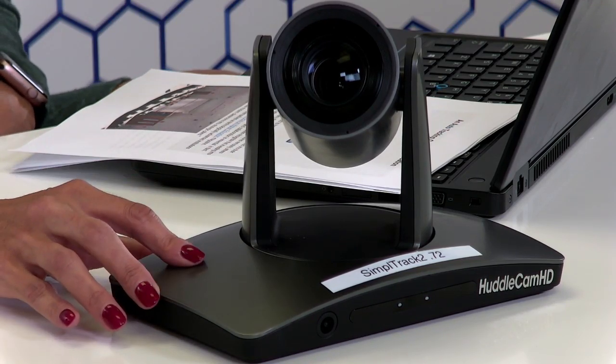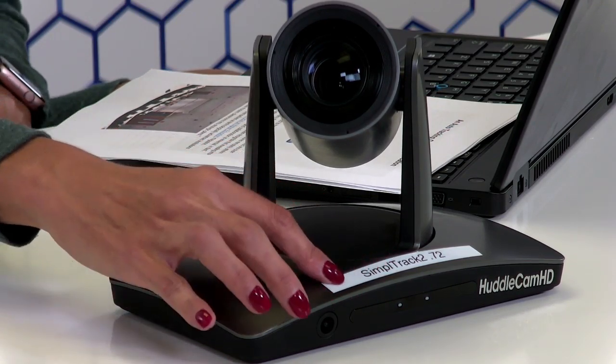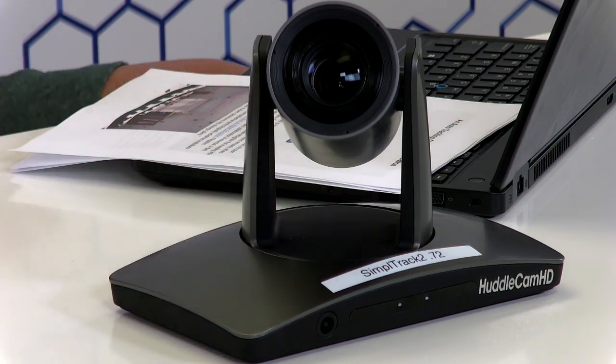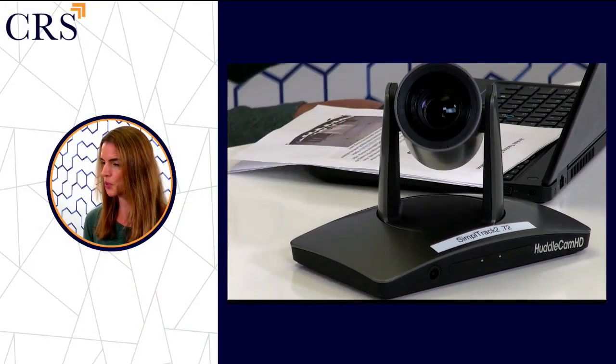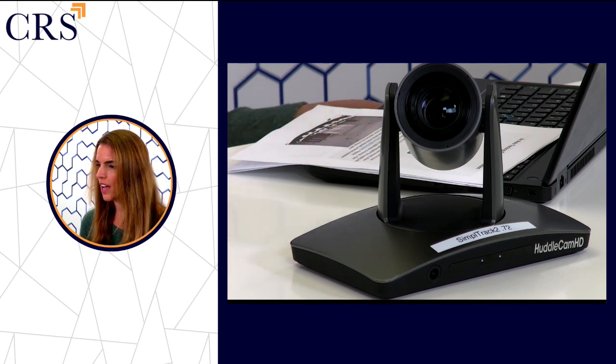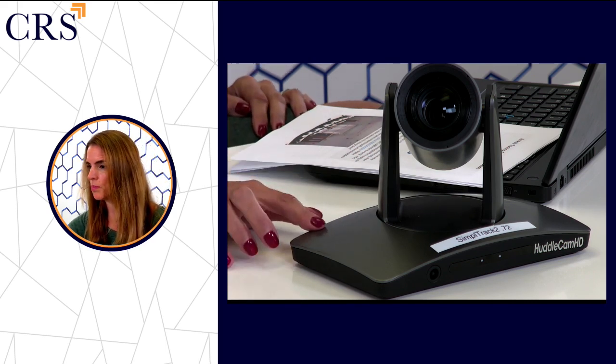This is a close up picture, and you can see this right here. This is the actual IP address of the camera. So when an IT professional at an institution has multiple cameras on campus, you can dive down into which camera is in which lecture hall or which classroom. And that certainly makes it pretty easy.